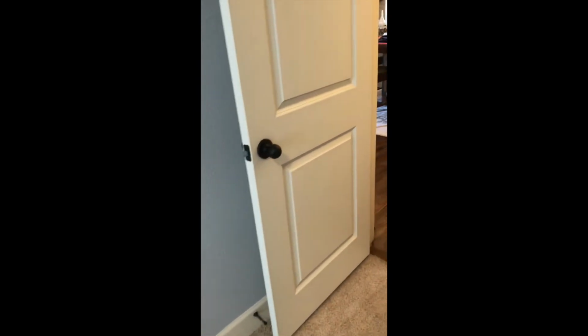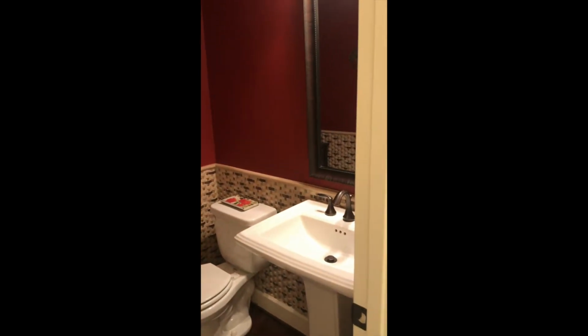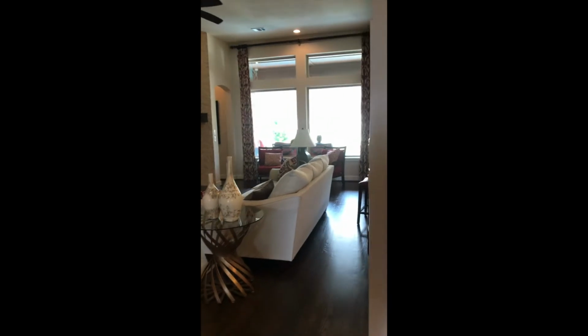I think she pointed out one little nick in the wall and one small stain on the carpet, and that's really it. This is a powder bathroom, so this is the bathroom that all guests could use in the home. So it's 4.5 bath in this house, okay? So back here at the entry, I'm gonna continue to walk back, right? I'm gonna give you a peek of the family room.